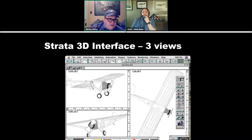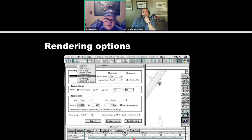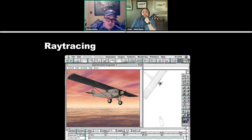You're going to look at another view here. So now at this point, you see my camera pointing at the plane. I'm going to render the Spirit of St. Louis using ray tracing, which is a higher end rendering option. So here it is in all its glory. Ray tracing really makes your texture maps pop and your shadows look good. I already had a background ready. And then I wanted to animate it.